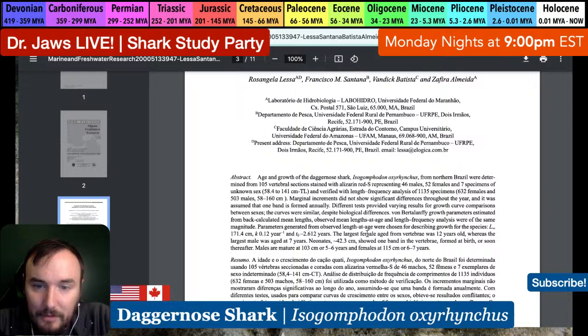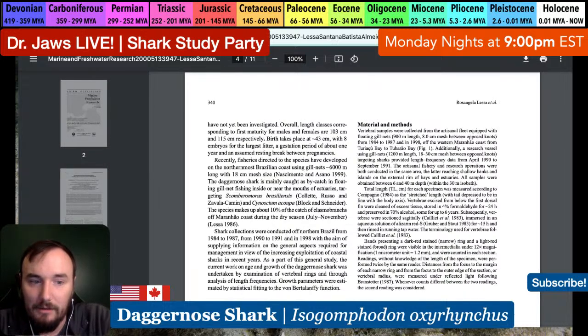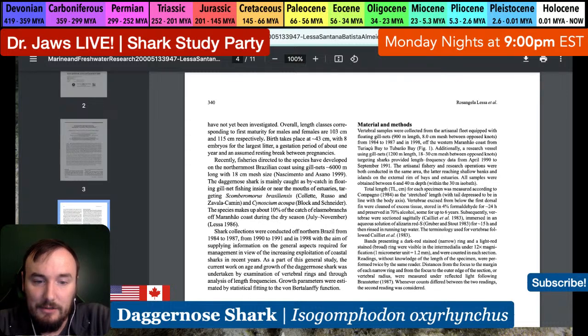So it's like, okay, largest female age from the vertebrae is 12 years old. Okay, yeah. So the largest female was estimated to be 12 years old, so 12 is theoretically the maximum age, whereas the largest male was aged at 7 years. Neonates showed one band in the vertebrae formed at birth or soon thereafter. Males are mature at 103 centimeters or 5 to 6 years, and females at 6 or 7 years. So what's kind of sad about that is, as far as sharks go, that's not terribly long. That's a pretty rapid age of maturity as far as sharks go, 6 or 7 years. And it's just really sad that the species is still critically endangered concerning that.